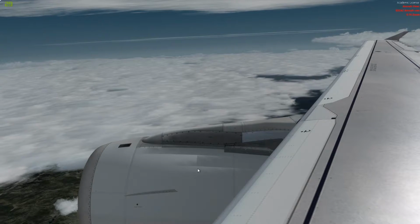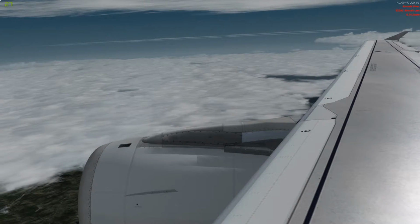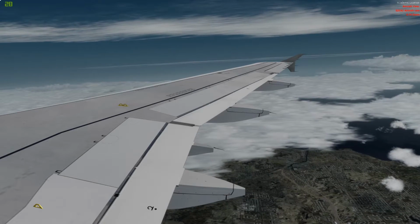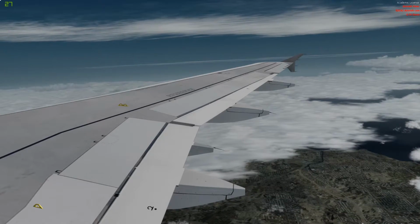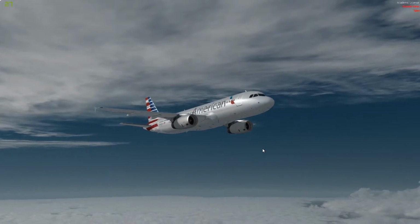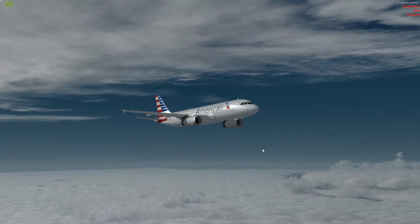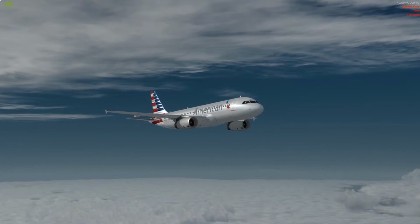Look how the shadows are kind of weird right there. It looked better before the textures loaded in. Let's put it back here. I know you guys like wing views. Let's have a look at this thing. Real slow zoom action.